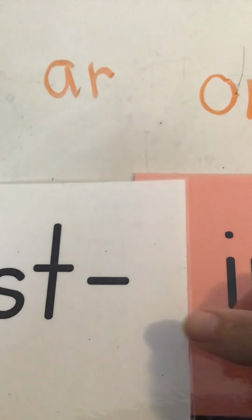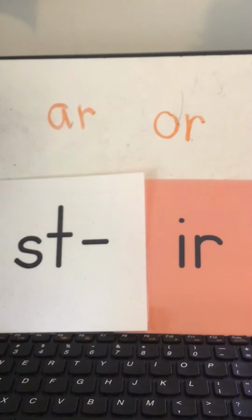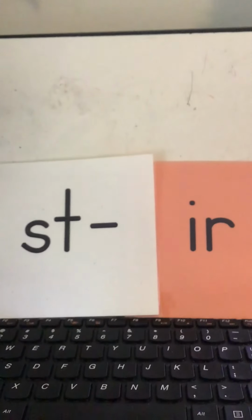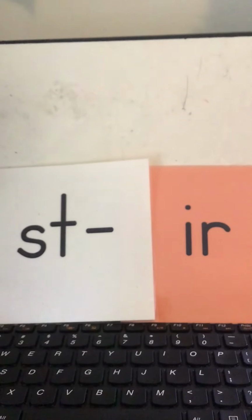If we put ST in front, let's see if I can move this so you can see it a little better. We get, blend it together for stir. Like when you are making chocolate milk and you have to stir your chocolate with a spoon so it blends in with the milk. Stir. If you are helping someone at your house cook and your job is to stir what's in the cooking pot. So ST says st, and then IR says st, stir.